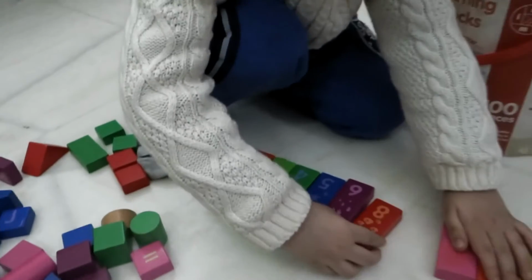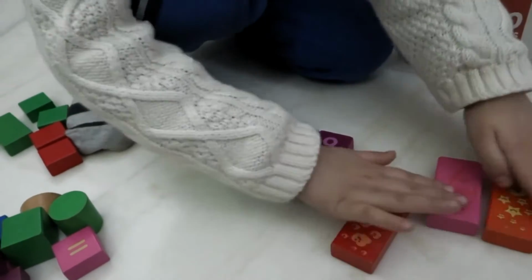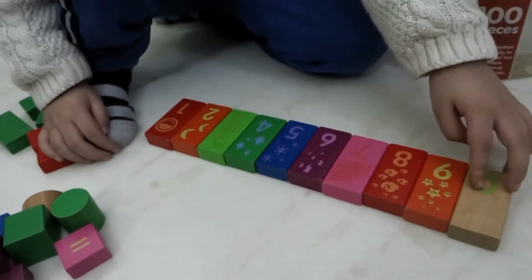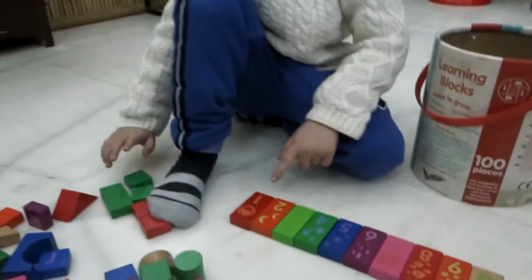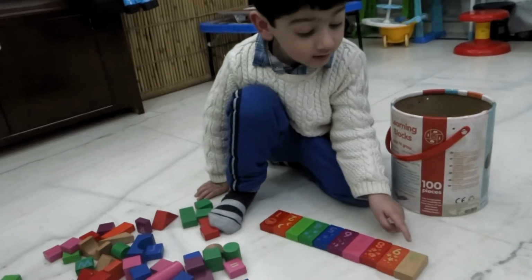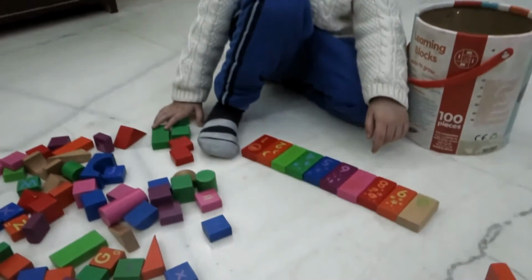Prayan, you're placing it wrong. Guys, can you tell what's wrong in this? Yes, you're right. 8 comes after number 7. Yeah. Now we found all the numbers. Yes, can you read out the numbers? 1, 2, 3, 4, 5, 6, 7, 8, 9, 10. Yay. Oh, this helps us to learn the numbers.